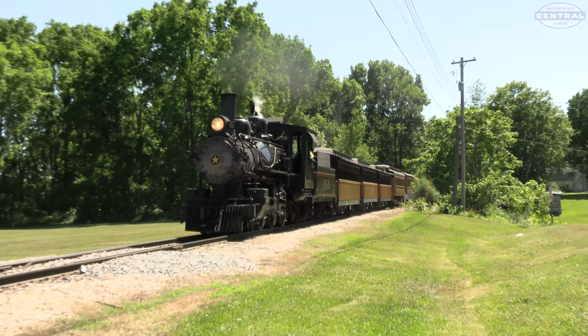Our final shot of the day would be on their western turning loop, where we would get a drone shot as they pull back into the station.